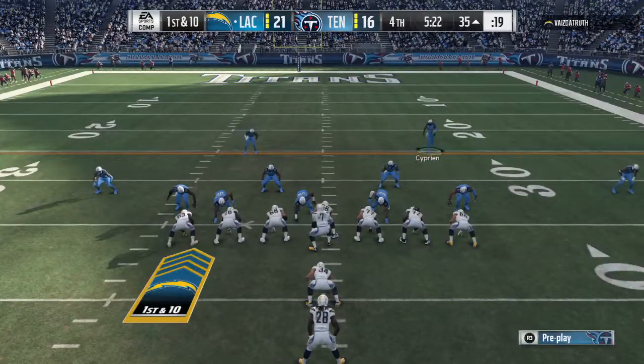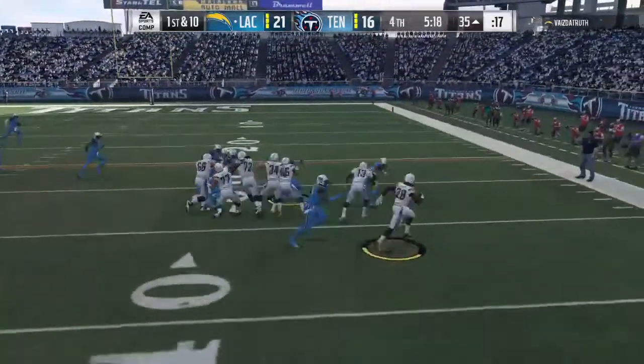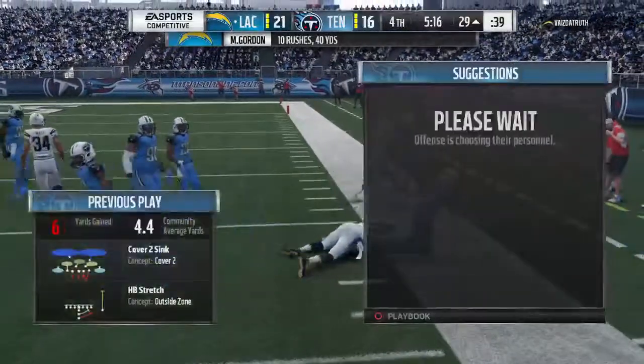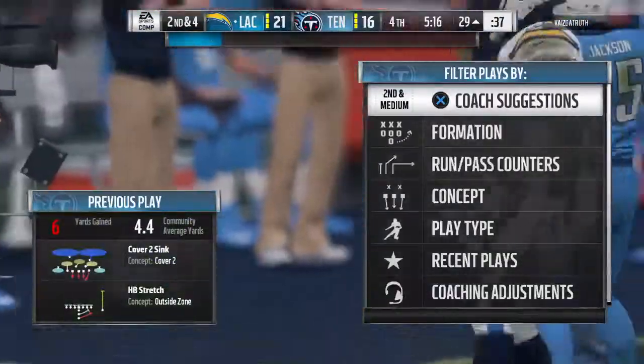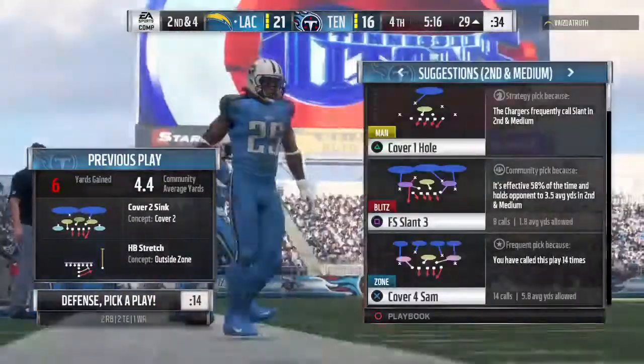And the D looking like they may blitz. Now a 10th carry for Melvin Gordon. It's a 6-yard pickup, and it gets him to 2nd and 4. So the solid run on first, and I would imagine no real hurry to run that second down play.